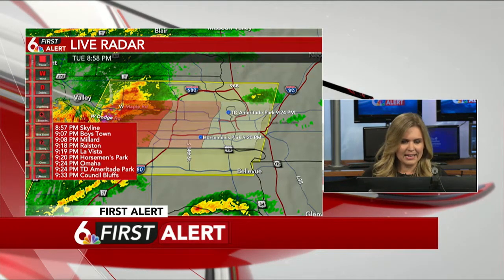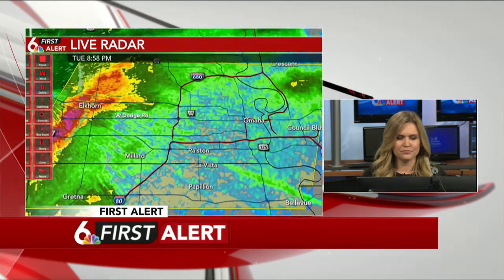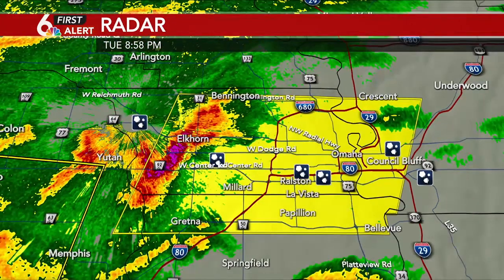So let's go ahead and zoom in on it and talk about that hail threat. It does look like it's really kind of taking the same track as this previous storm. I have on my screen overlaid the hail reports from the first storm, and you look at the path of this one, and it's almost identical. So areas that just saw that large hail come through a short time ago, you may be seeing another round of hail come through.